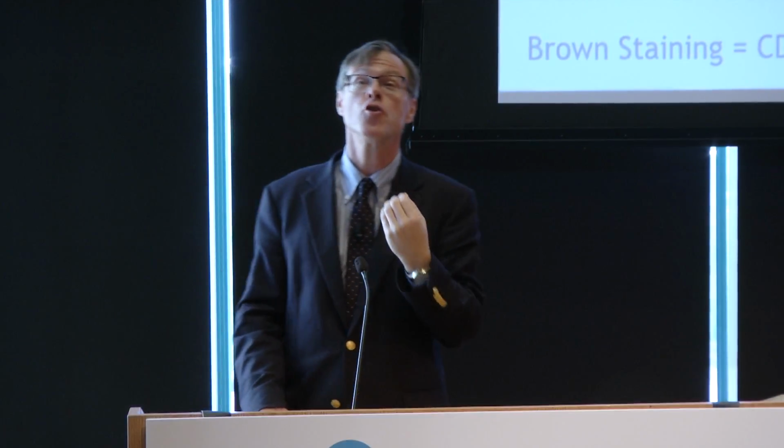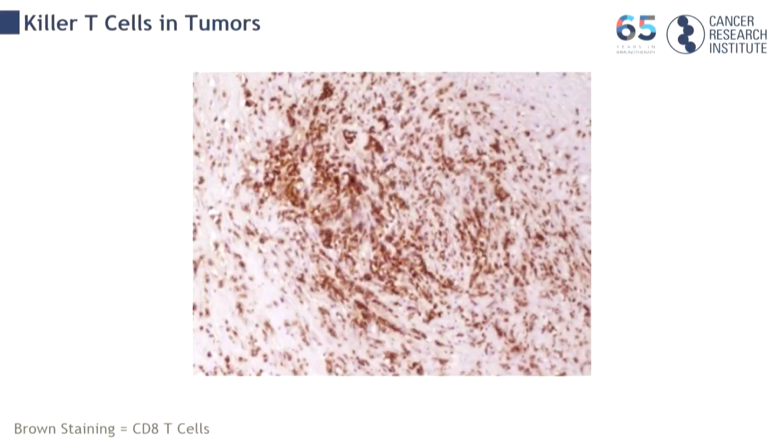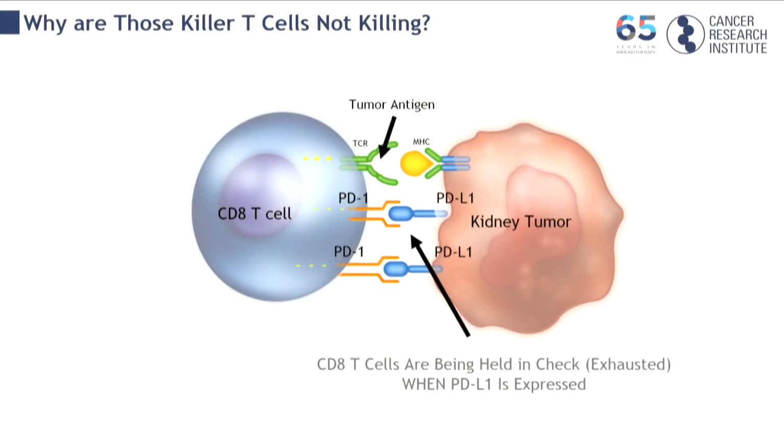And it turns out if you look at tumors, lots of tumors have T cells in them. This is a clear cell kidney cancer. You can tell because the cancer cells are clear, right? And these brown markings are markings of T cells. So this is a tumor that's filled with T cells. And the reason we have this biopsy on this patient is not because the tumor is shrinking, it's because it's growing. So this is a patient with kidney cancer's original biopsy, and it's full with T cells, but the T cells are not killing. And the major advances in the field of immunotherapy have come about from understanding why they're not killing. And this is kind of why.